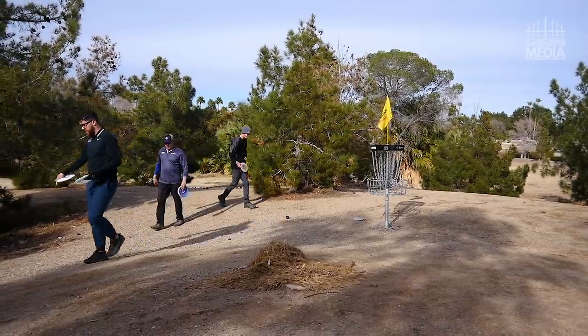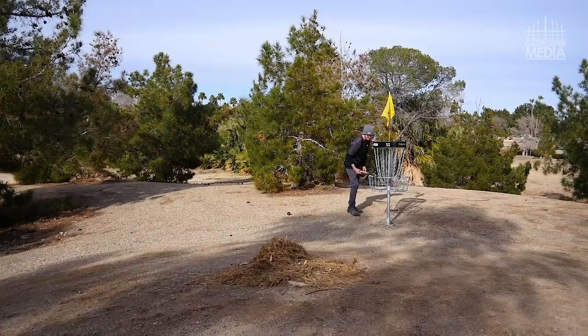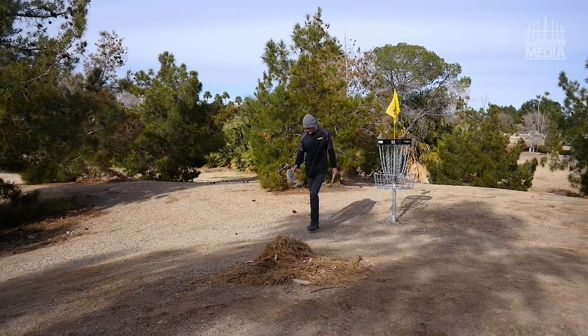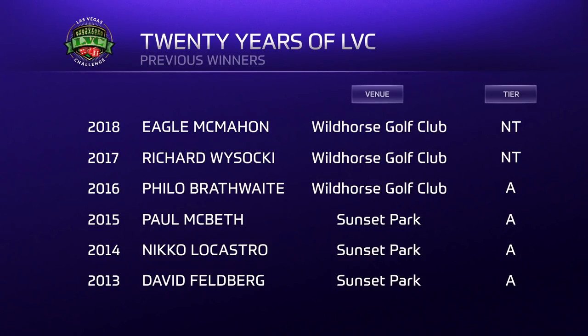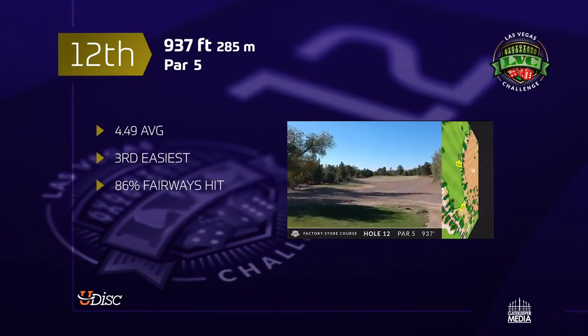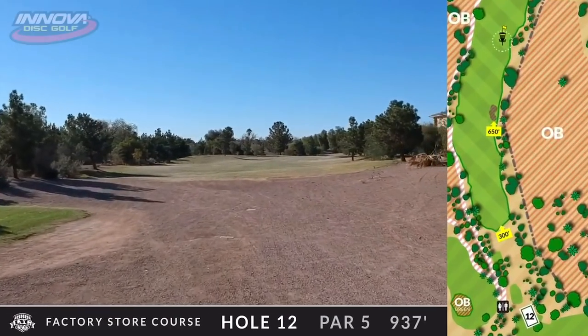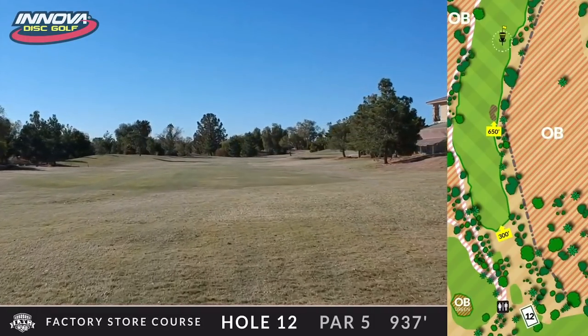Anything from the green all the way back on hole three to something like this, a lot of holes have guardian trees, everyone's blocked up. So we're going to take a look at some of the previous winners. Some of those names are working their way up. Like I said, Wasaki putting up an awesome round with Beth. It's awesome to see that Sunset was the course we heard about. Everyone mentioned something about Sunset while we were out there. All the locals love that course.